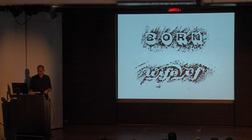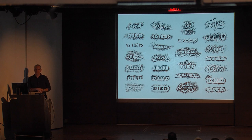And then the word "dyed." I did a lot of rubbings of that word because there was such variety in them. All lowercase, all uppercase, with flourishes, surrounded by ornament in boxes, reversed out in boxes. Really, really fantastic variety.